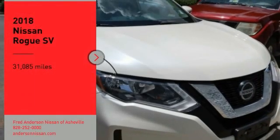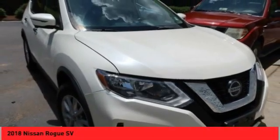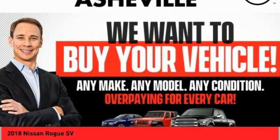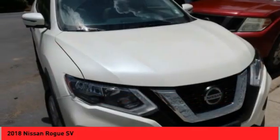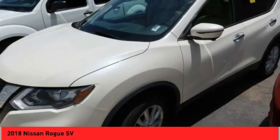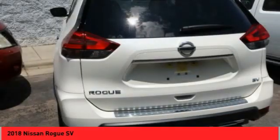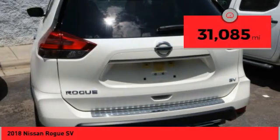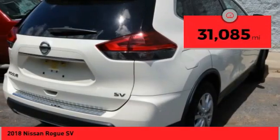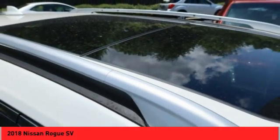We are pleased to show you the 2018 Rogue. The stylish Rogue gets 27 miles per gallon and still boasts nearly 58 cubic feet of cargo space. With a 5-star side impact safety rating and confident handling, the Rogue is more than you expect and everything you deserve. This vehicle has less than 35,000 miles. This beauty will make even your house keys jealous. Drive it today.